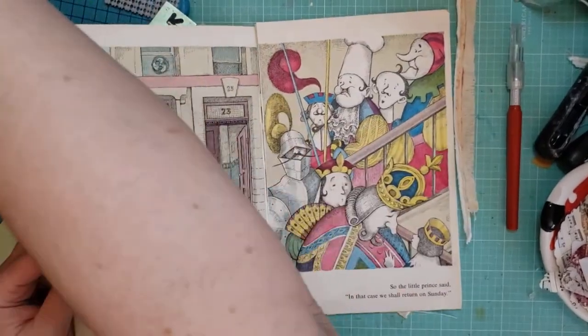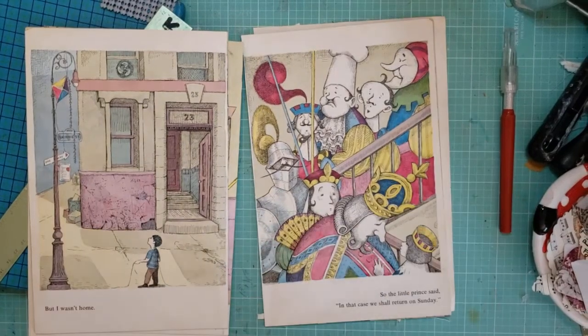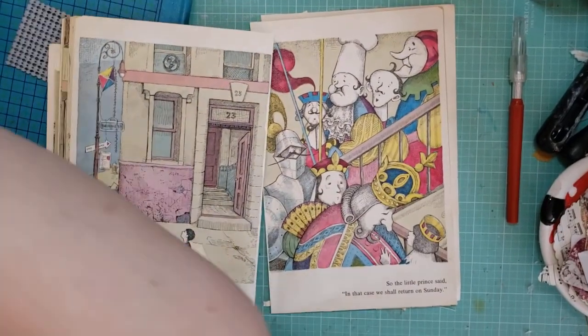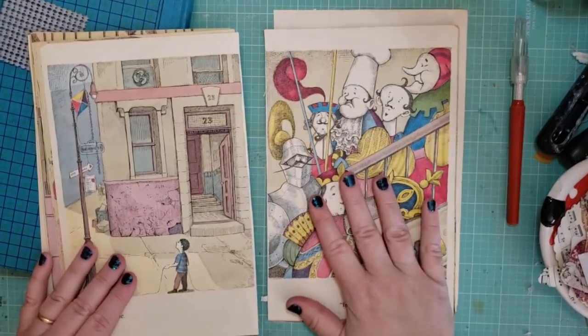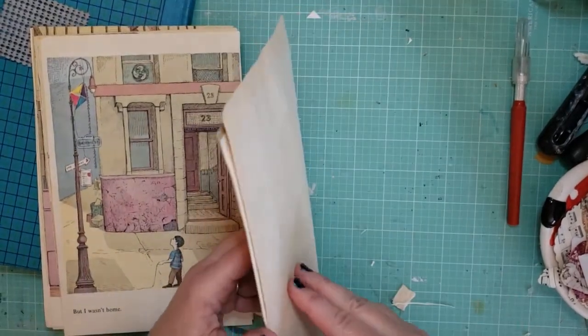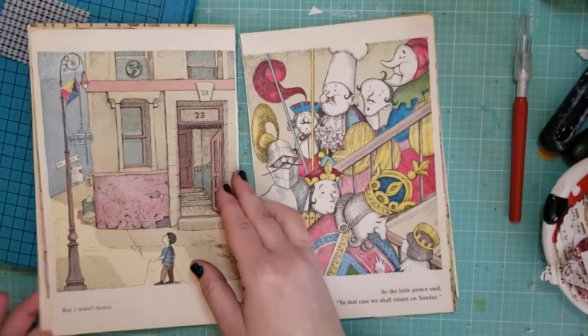I can still use them, and I'll just have to connect them either with washi tape or... oh, I'm going to be getting some washi tape. Oh, it's probably not going to be here till, I don't know, it's probably coming from China or something. Even though I ordered it on Amazon.